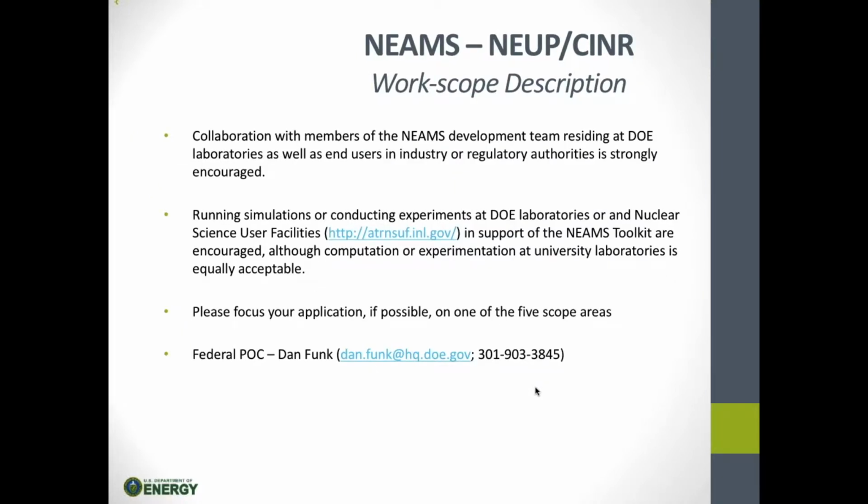Again, as we've stated frequently, and I'll state it again, collaboration with members of the NEAMS development team residing at DOE labs, as well as end users in industry or regulatory authorities, is strongly encouraged. We believe this helps you define your value to the program more clearly, and makes the proposal more robust and more easily reviewable. So I think that's to your advantage.